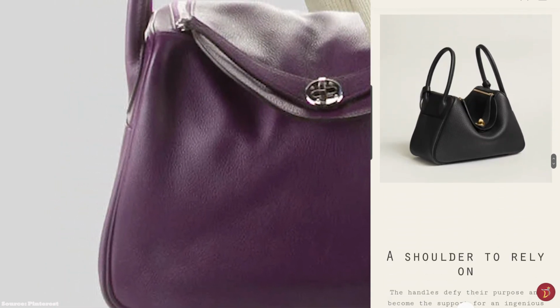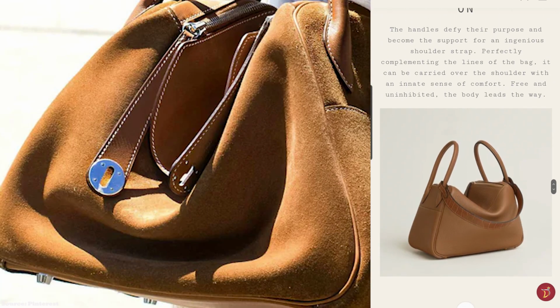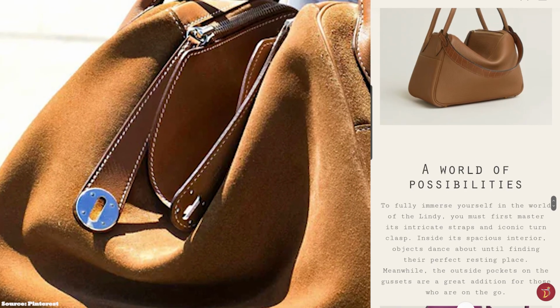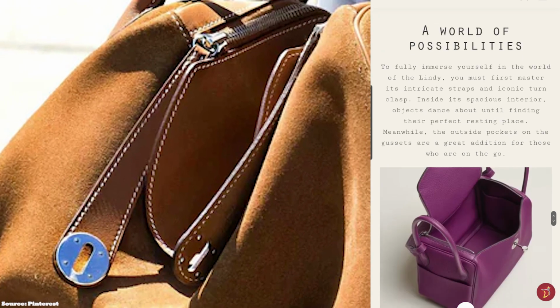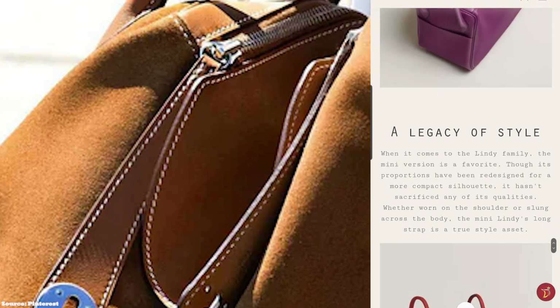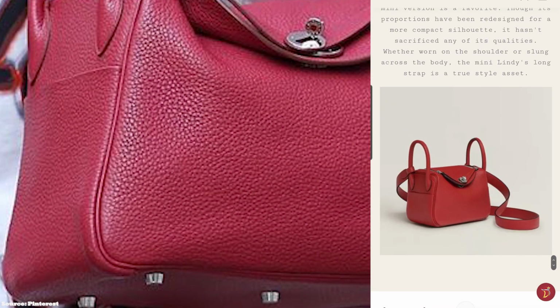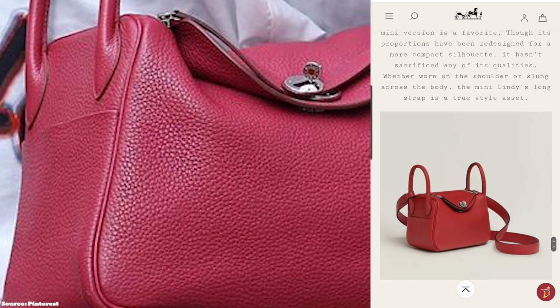The different sizes of the Hermes Lindy Bag make the bag appropriate for different lifestyles and a perfect choice for everyone. The Hermes Lindy Bag combines both style and practicality. As opposed to other, more structured Hermes bags, the Lindy Bag is more relaxed and playful, making it a great bag on the go and for every day.